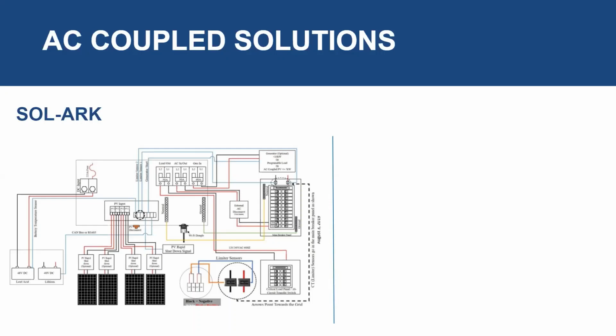So if you have, let's just say, a 3 kilowatt Sunny Boy, and you want to add another string of PV, that is very doable. So you would put the 3 kilowatt output into the AC coupled PV input.